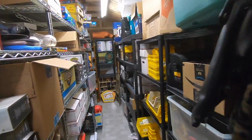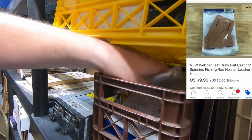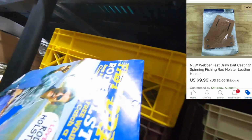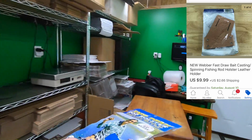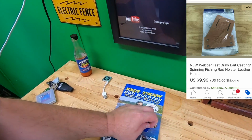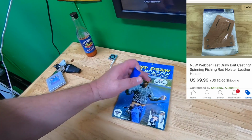All right, I sold another one of these rod holsters. One of these little guys right here. This is the 4th one I've sold, and this will be the 4th one that I've sold to a viewer. So these have been 100% viewer sale items so far, which is awesome, because I don't know if they would sell otherwise. I have no clue, because I've only sold to viewers, and they don't have much of a sales history on eBay.